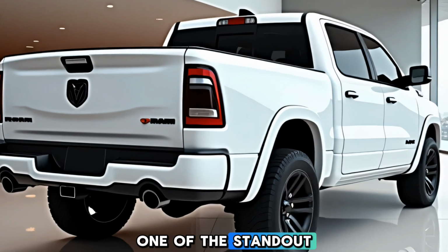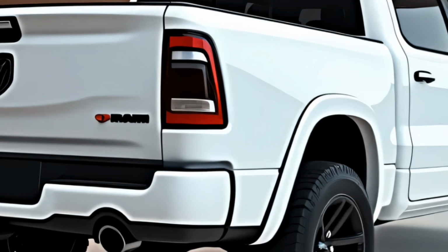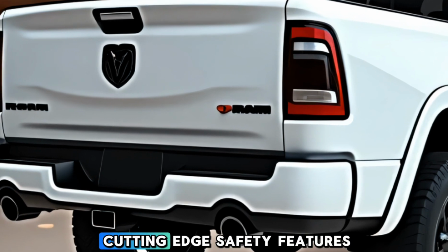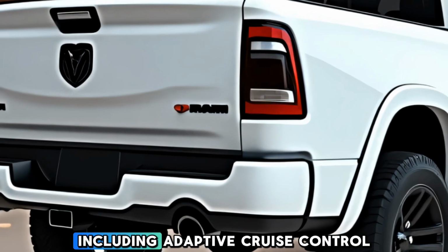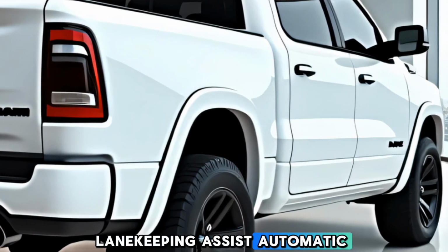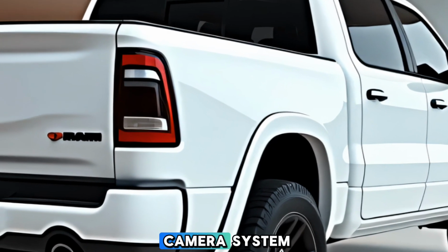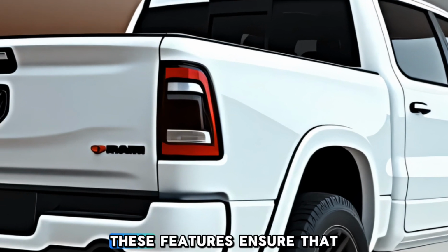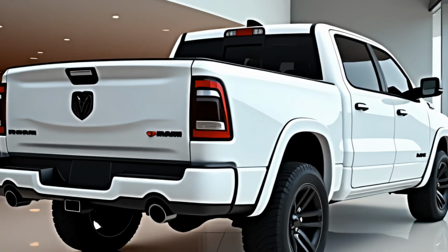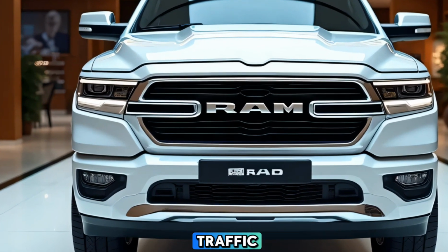One of the standout features of this truck is its advanced safety technology. The 2025 Ram 1500 is packed with cutting-edge safety features, including adaptive cruise control, lane keeping assist, automatic emergency braking, and a 360-degree camera system. These features ensure that you and your passengers stay safe on every journey, whether you're on a long highway drive or navigating through city traffic.